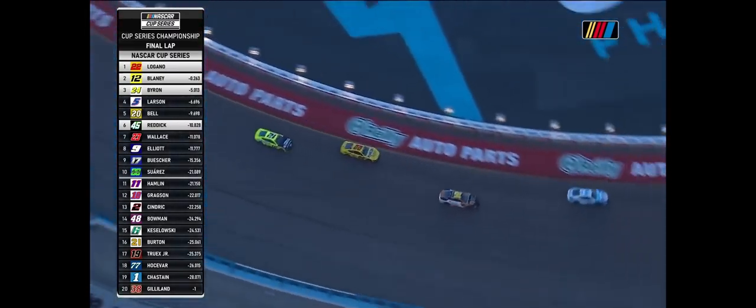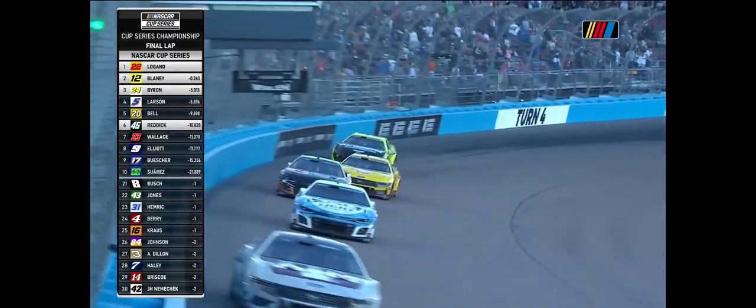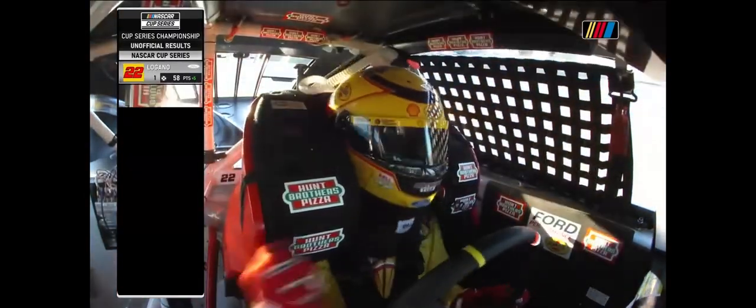This is Blaney's final shot at it. He goes up high. There's traffic low. Joey Logano steps into history. He's a 3-time Cup Series champion.